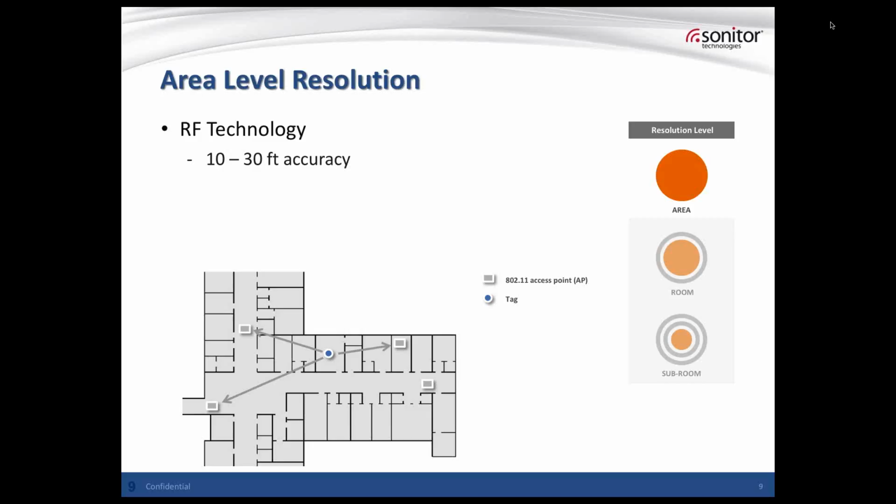In the example I have here, you see a tag represented by a blue dot, and it is using trilateration to show you its position. Now, it does display that the tag is in a particular room. However, in reality, that tag could be in an adjacent room or even on a separate floor.